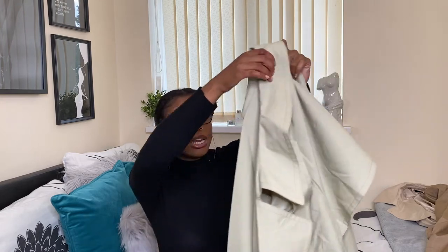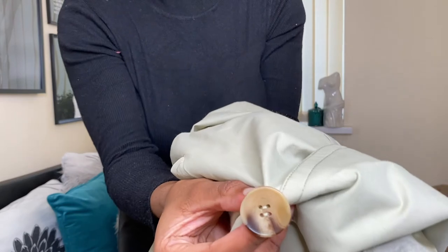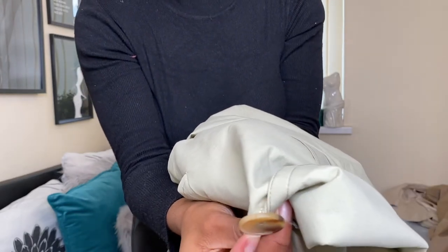Oh, I just love the color of this. It is in this gorgeous green color. So again, just going to show you the buttons, and it's in that style there. So I don't know what it is. Like I said, I picked up all these coats in a size 12, but this just looked super oversized. I love when my coats look oversized, but this took it to a whole new level.